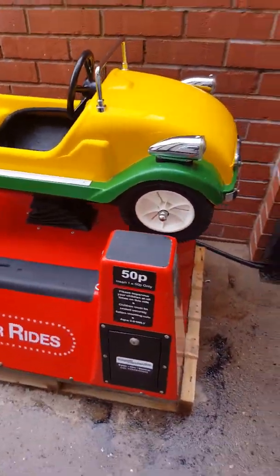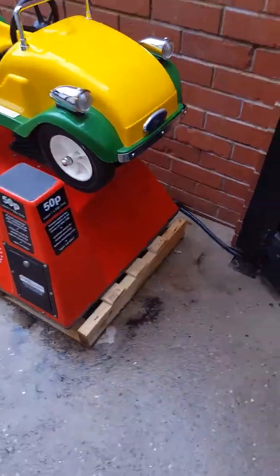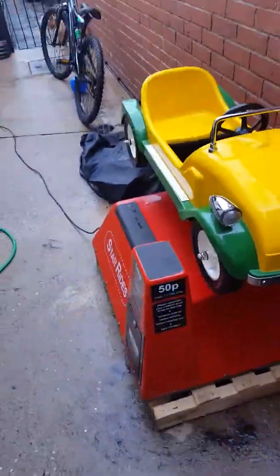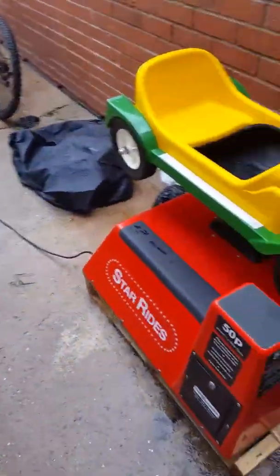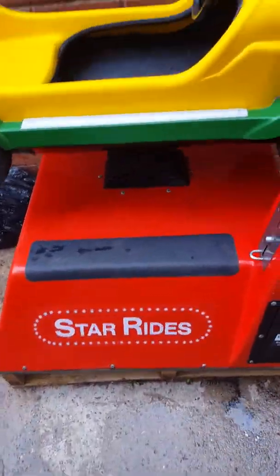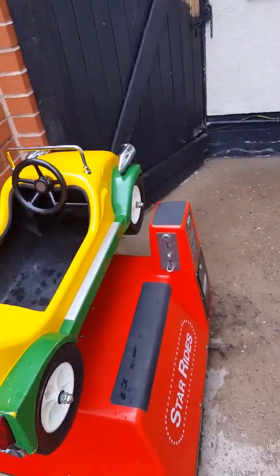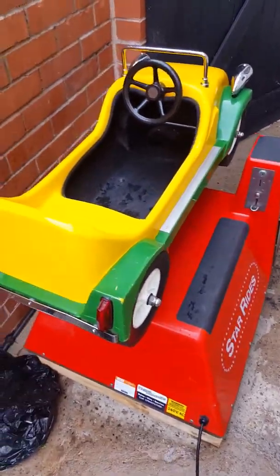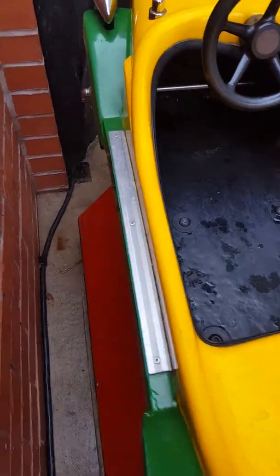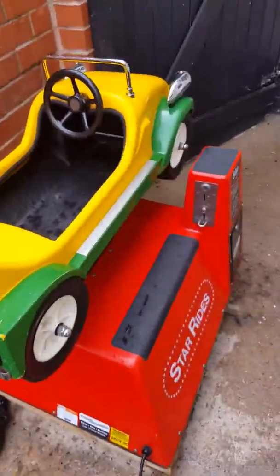I've never had a ride in such good condition and so rare that I know nothing about the actual company. Without looking at the pictures that Desiree's got, I have seen a picture of a ride that says Star Rides with the logo on. I can't think where I saw it. I've definitely not been hands on with the actual ride. I've seen something somewhere outside an arcade, either back in the day or somewhere, but I can't think where. But yeah, absolutely awesome ride.